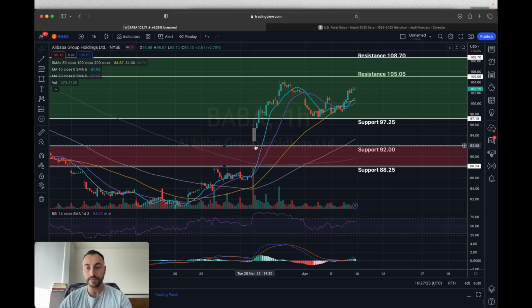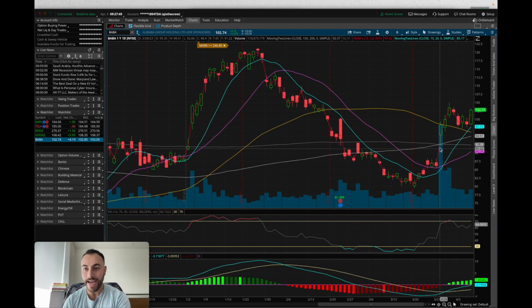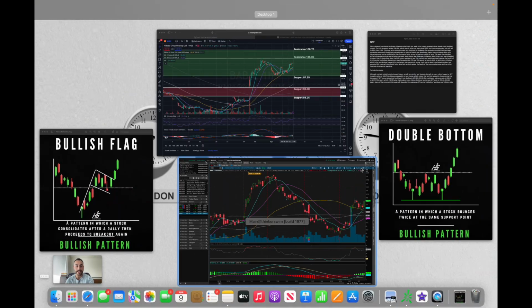So it gapped up to around 92, and then it continued to rise up, reached a high of 105.05, which is why that's our main resistance and focus. Came down to a low of 97.25. So if it breaks below 97.25, then it's starting to dip into more bearish territory and it can sell off towards 92. However, we wouldn't short this stock and we wouldn't play puts on the stock unless it breaks below 92. At that point, we would be looking to play a gap fill down towards the 88 level.